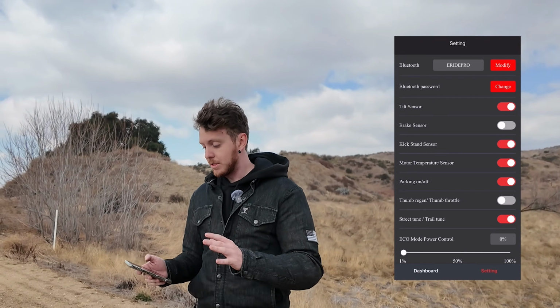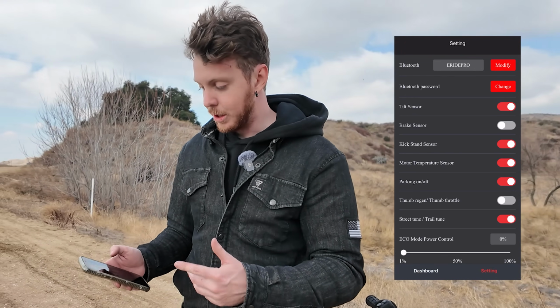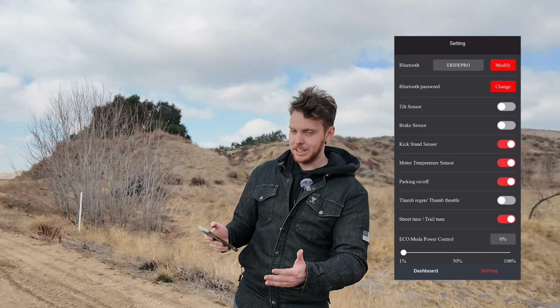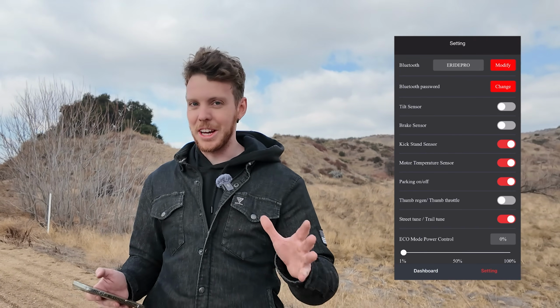Starting from the top, you have all the sensors that you can turn on and off. A lot of people turn off the brake sensor, which it already is. Tilt sensor, I would turn off as well. Kickstand sensor, I don't mind that one so much. Unless it starts kicking down after some heavy jumps, then I would turn it off, but otherwise, I don't mind it. It's a bit of extra added safety.